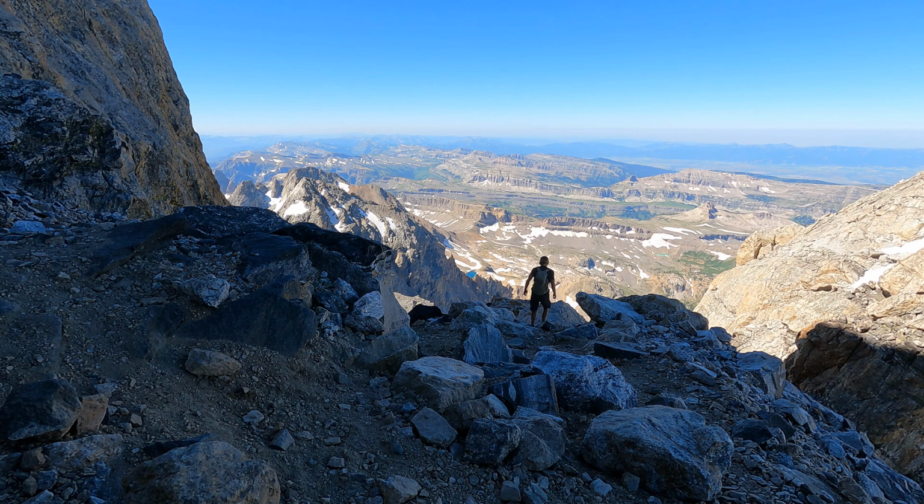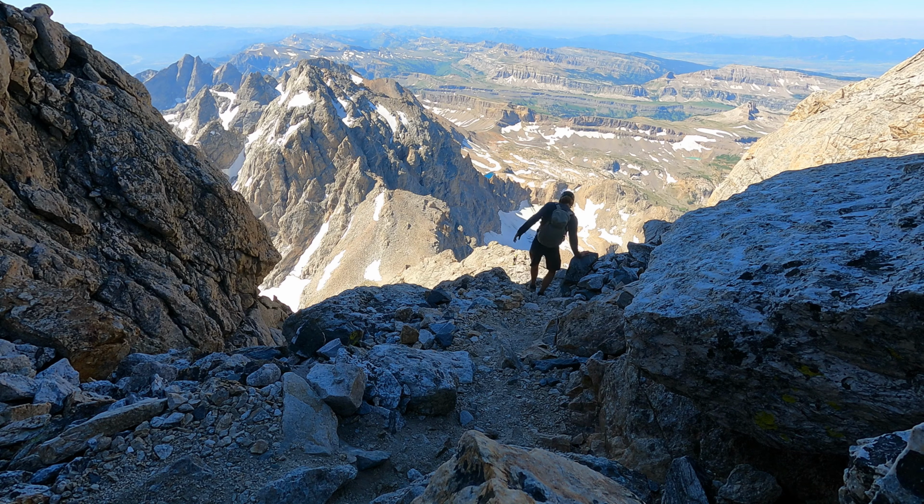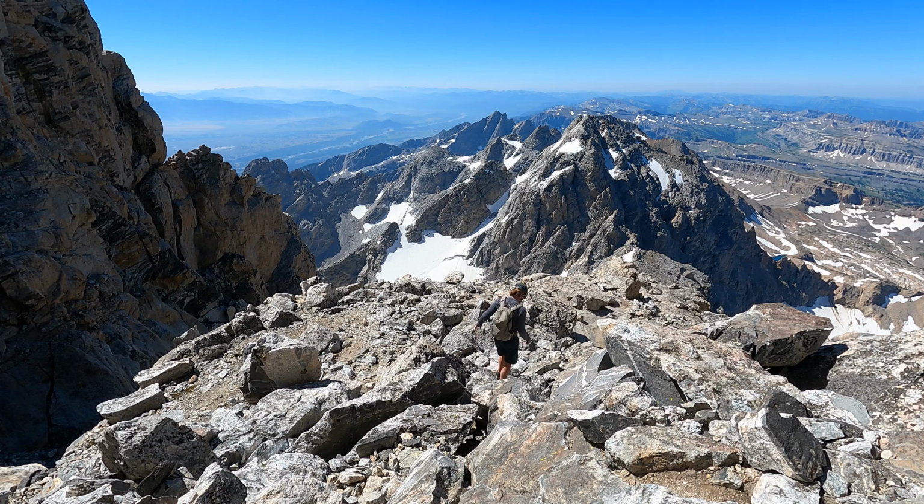Back on the upper saddle again. I actually find it a lot easier to navigate this on the way down. It seems like you usually can see your route from up above a lot clearer. At this point, we're going to drop off this ridge to the right. We don't want to drop into the couloir to the left.